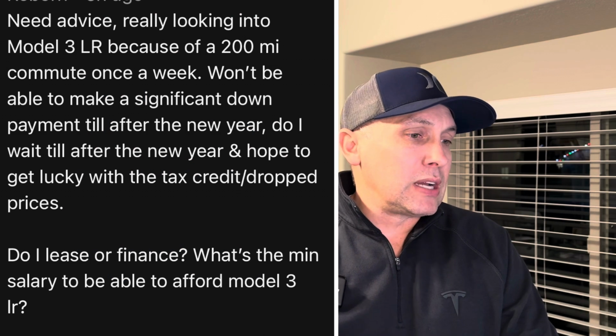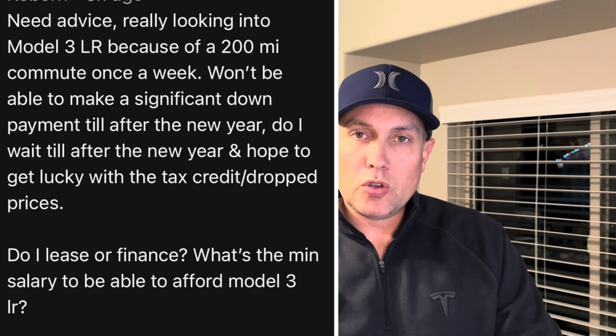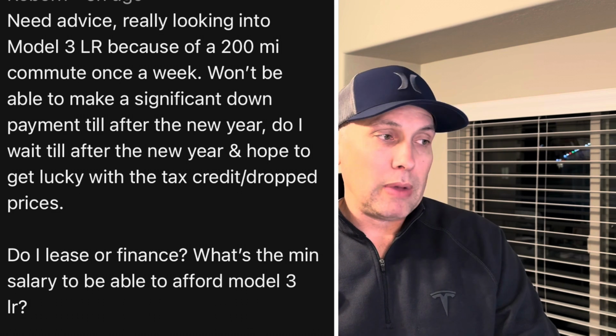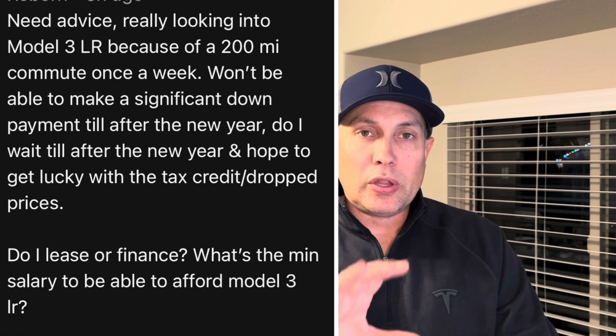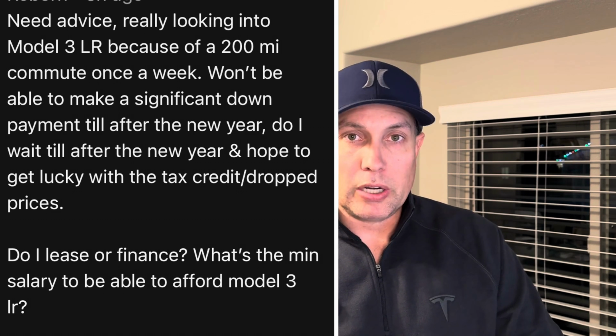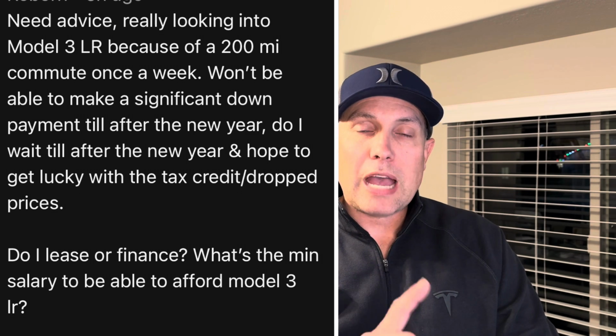This particular person reached out to me via the comments and asked, they do a 200-mile commute one time a week. So they're looking at the Model 3 long range to have maximum range. They want to know what they should buy now, or should they wait till next year when they have more money to put towards a bigger down payment or even pay cash for the vehicle. They also want to know how much they need to earn, salary or income-wise, to be able to afford a brand new Model 3 long range.